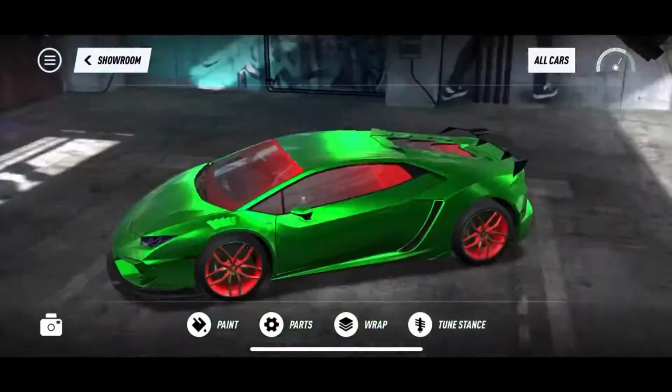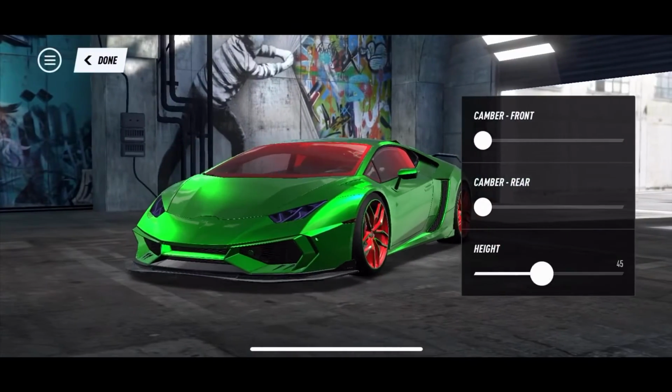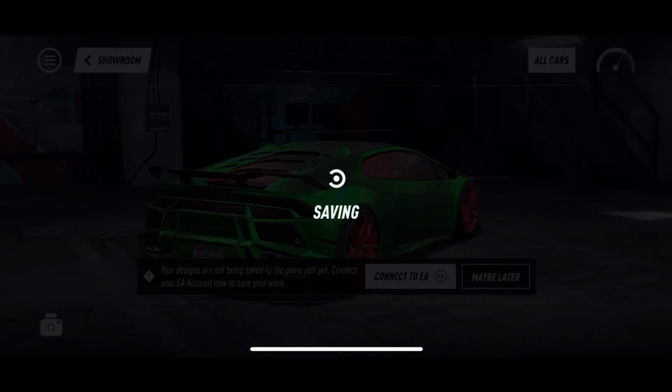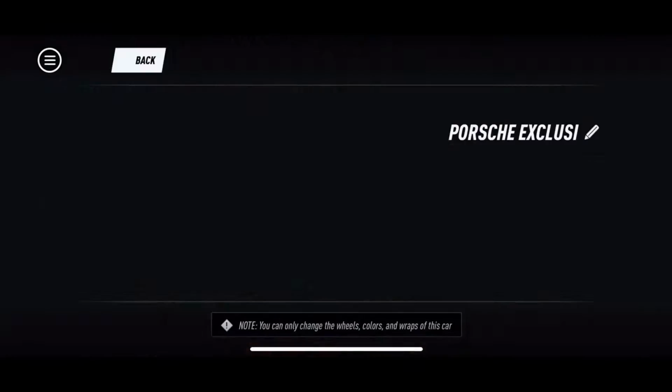I just gave it some simple paint job ideas, nothing crazy. Might do this in real life, and I forgot to slam it. There we go, now it's done. Now let me just save the vehicle, of course, waiting for it to save. Maybe later, we're not going to care about that. My EA account is not screwed.